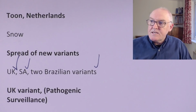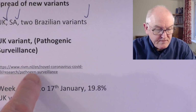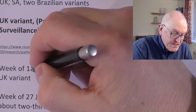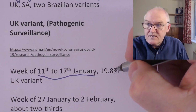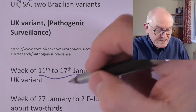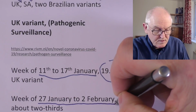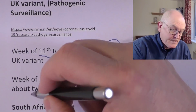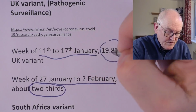You can see the potential here for problems, can't you, with these new variants. The UK variant, this is from the pathogenic survey. Week of the 11th to the 17th of January, just under 20% of positively diagnosed cases were the UK variant. So pretty high. Week of the 27th to the 2nd of February, data will be out in the next few days. But it's looking like about two-thirds, over 60% of cases are now the UK variant.